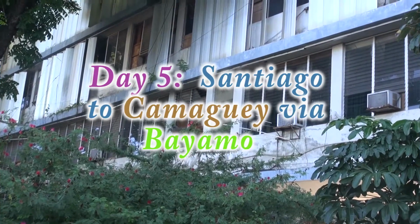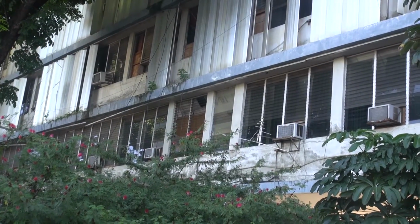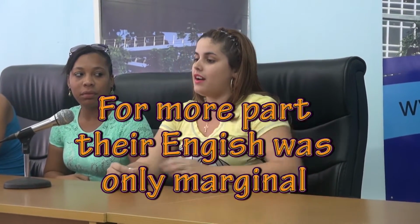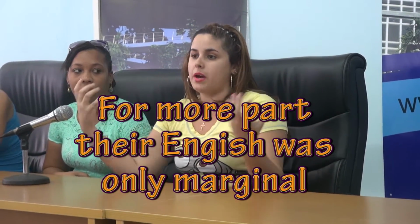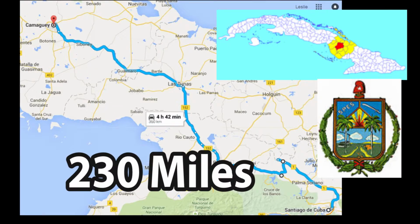The morning begins with a tour of the University of Santiago de Cuba. The most important goal for us is getting the work field open to the world, to the U.S. Since job opportunities are there for university people. That means that people don't get drunk, like cigarettes, weed. We don't have. We are off towards Camagüey.